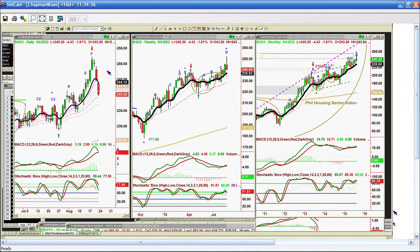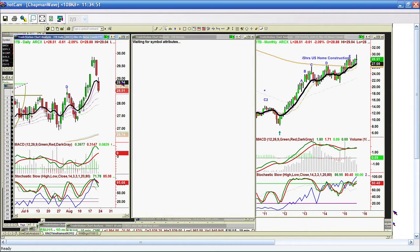This is no big deal, but it's the Eiffel Tower, straight up, straight down pattern we're looking at. Leg D in the weekly, and the monthly is in leg D. If I look at the ITB, which is one of the iShares US Home Construction, I've got a peak F right here again. Same thing. I've got E right there, and I've got an F in the daily.